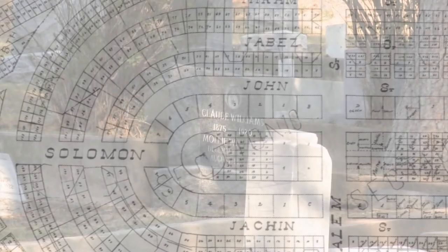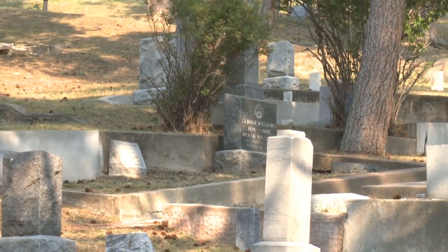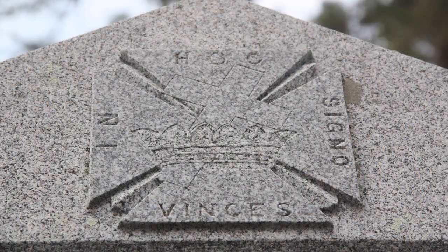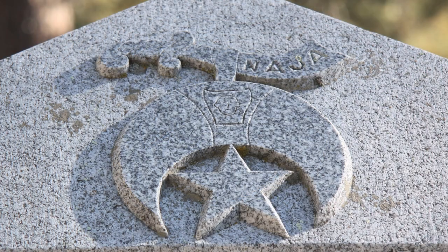Within the confines of this section, symbols from several concordant bodies of masonry can be observed, including Scottish Rite, York Rite, Order of the Eastern Star, and the Niger Shriners.